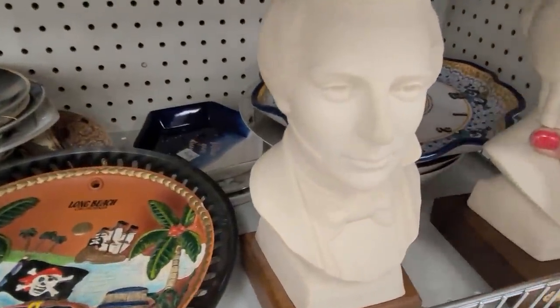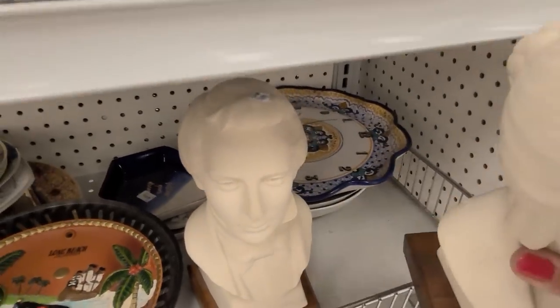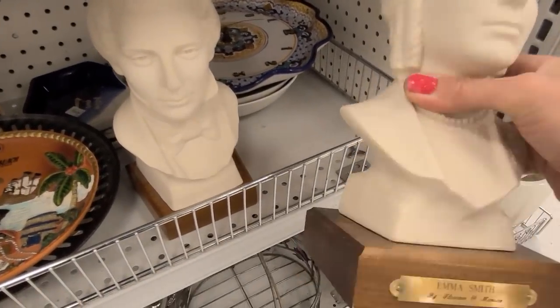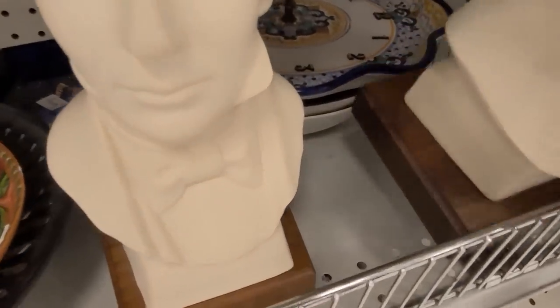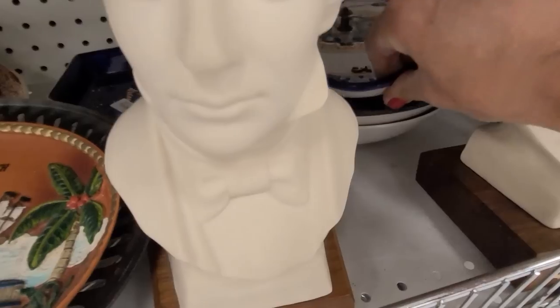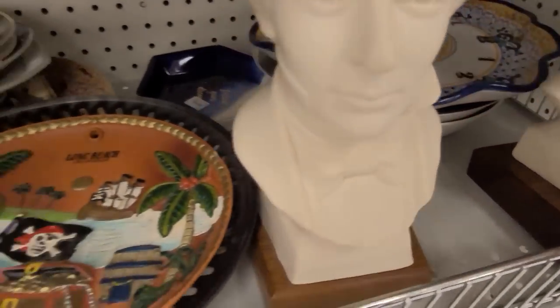Here are a couple of statues. These are Hansen, I believe. Mormon religious statues. I don't think these sell ever so well. At least they haven't for me in the past, so I'm going to leave those.